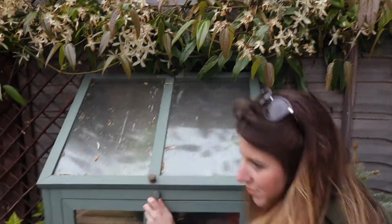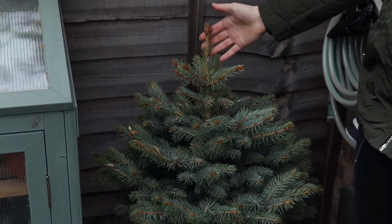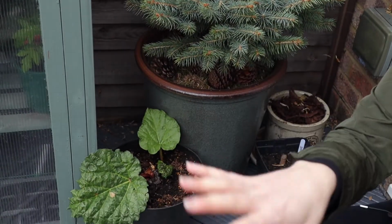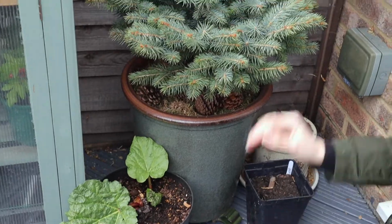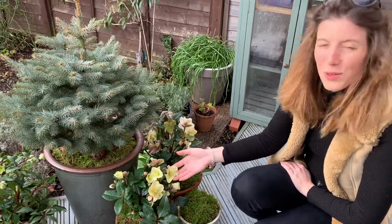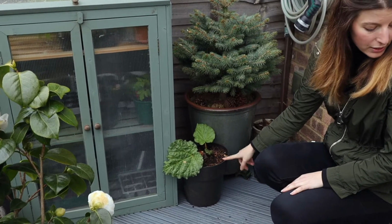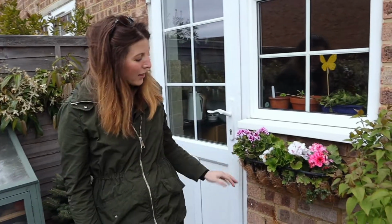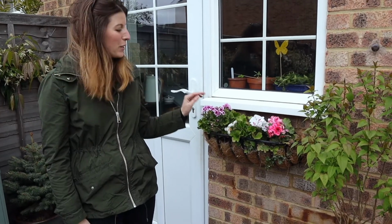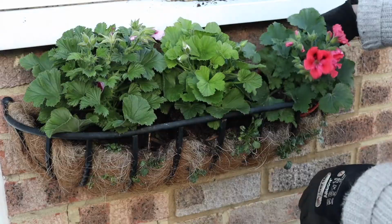So this is the baby blue spruce that I got to have a real Christmas tree. We have an artificial one for indoors, but I wanted a little touch of Christmas outside, and I had it here on display where you just saw the tulips with some hellebores. It was a really cute winter vignette. Then we have a rhubarb that needs to go in a much bigger pot, so I need to get on to that. Then here we added this cute hanging basket under the window just to fill up the space a little bit, and in the winter I had some violas and cyclamen, and I've just replaced that with some geraniums.